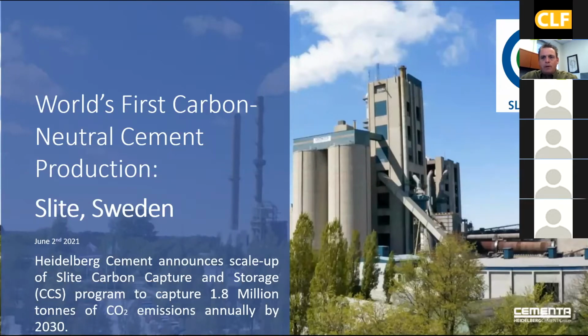It is easy to put on paper action items to reduce carbon emissions. It is another to put them into action. We are taking steps to ensure that we reach our 2050 goals, and at Heidelberg, we put our words into action. We have announced our plan to upgrade our Slida plant on the island of Gotland in Sweden. Currently in a feasibility study, the upgrades to capture direct carbon emissions and decarbonize the plant's energy sources would result in a 1.8 million ton reduction in carbon dioxide emissions annually by 2030. This will be the world's first carbon neutral cement plant.